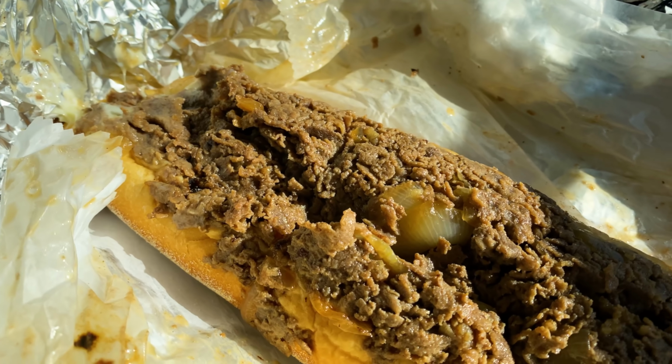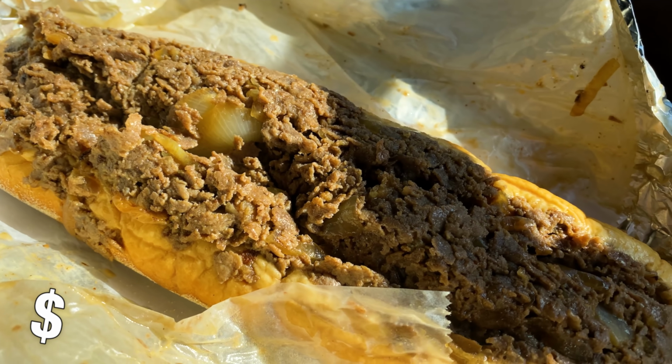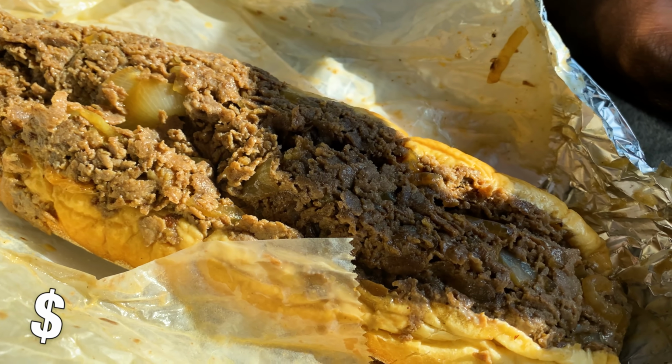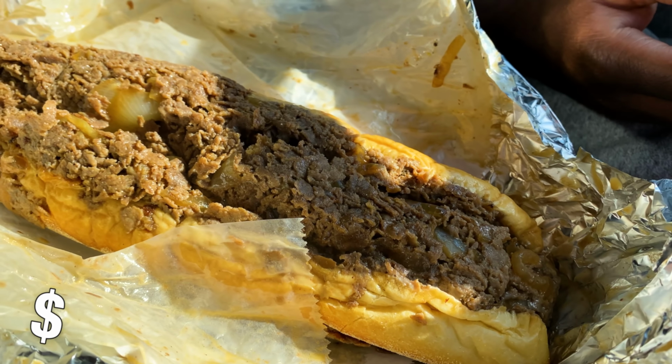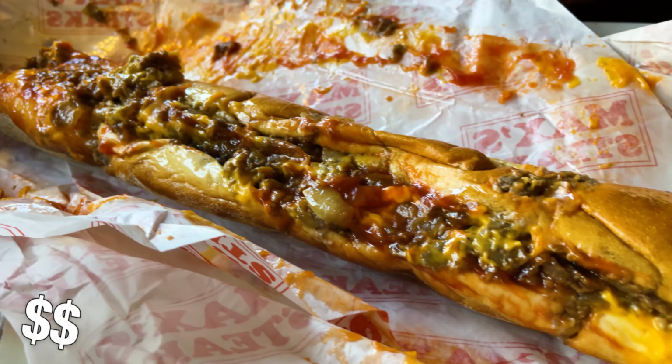Okay. The least expensive one was a solid cheesesteak. There was nothing wrong with it. The bread was good. The cheese is good. It was like what you expect in a cheesesteak. The wild card was really good. I really liked that one.